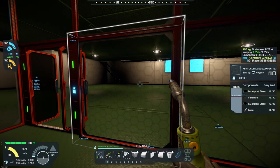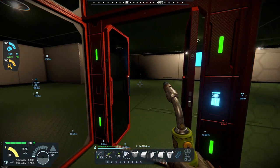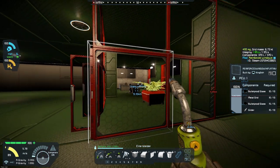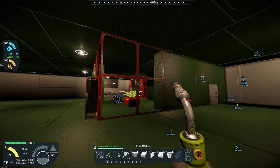You have reinforced windows here. And then you have the door that's coming in, so you can kind of see in. So if there's trouble, something like that, you can kind of see what's going on. But you mostly have steel blocks put up around here.